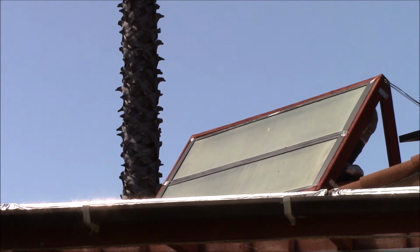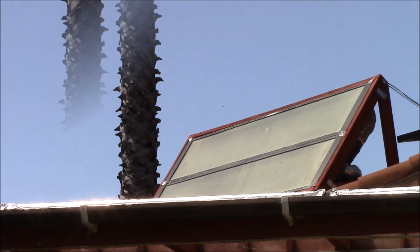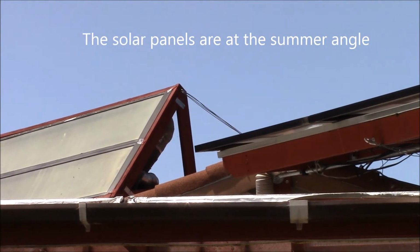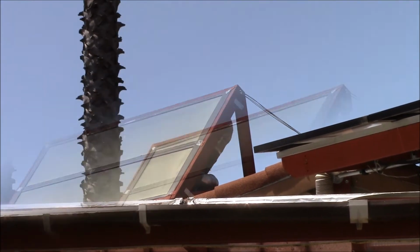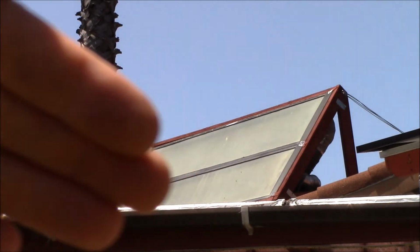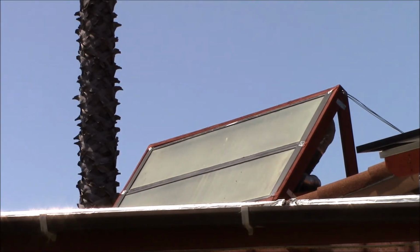But since it's all powered by solar, the heat comes from the sun, and the electricity to run the fans comes off these solar panels right there on my adjustable rack, it doesn't cost anything to run, so I just leave it going. My unofficial goal is to keep the house above 60 degrees Fahrenheit, which is maybe 15 Celsius.